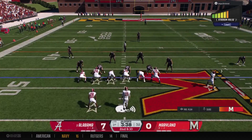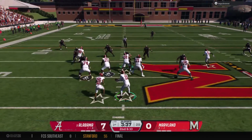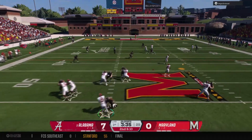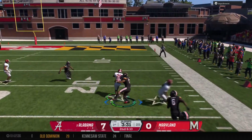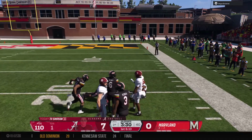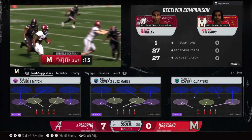Working well behind the sticks on 2nd down. The play action fake. Grabbed over the middle. It's Miller. Crosses the 30. He's got a lane. They finally get to him. But what a play there to pick up the 1st down.